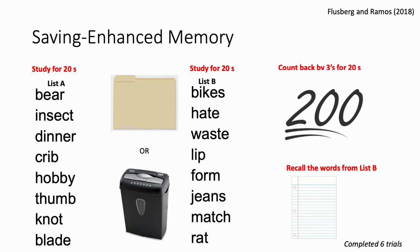Okay. In contrast, individuals who are prompted to put it in the shredder, right, they can't cognitively offload the information, right, because the list is physically gone. Okay. So they are going to utilize their own cognitive architecture or their memory system to maintain that information, right? So if we look at the mnemonic consequences for list A, we know that those who put the list A in the folder, their memory for list A is going to be much poorer because they're not actually utilizing their memory for that information as compared to those who shredded the list, right? Their memory for list A is going to be much better.